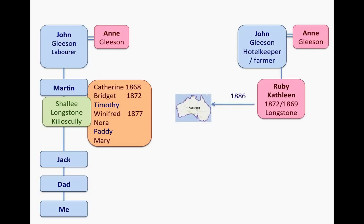We know from the death certificate that Ruby Kathleen moved to Australia in 1886, and that kind of corresponded with the death of my great-great-grandfather, her putative father. The father dies, the family's a little bit destitute, so the children have to make their own way. It kind of makes sense. We also had family lore that 2 of the siblings headed off to Australia, and the daughter of Winifred, is what we heard, was a concert pianist or an accomplished singer.